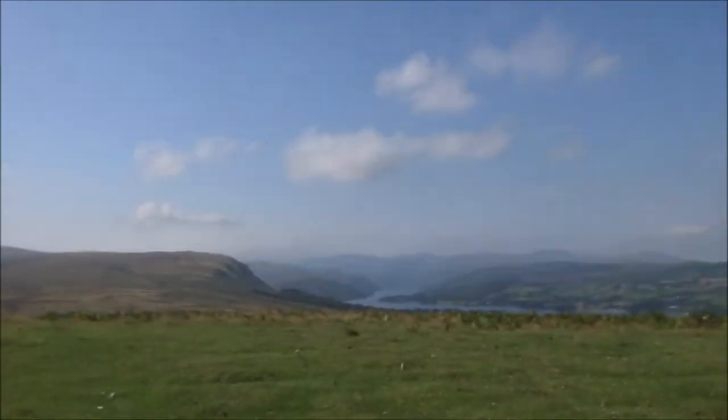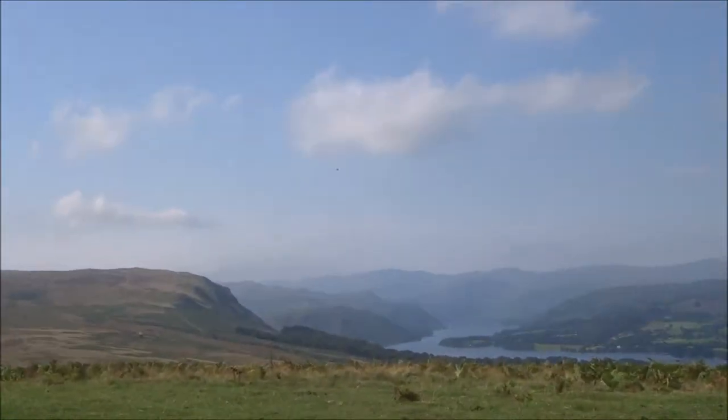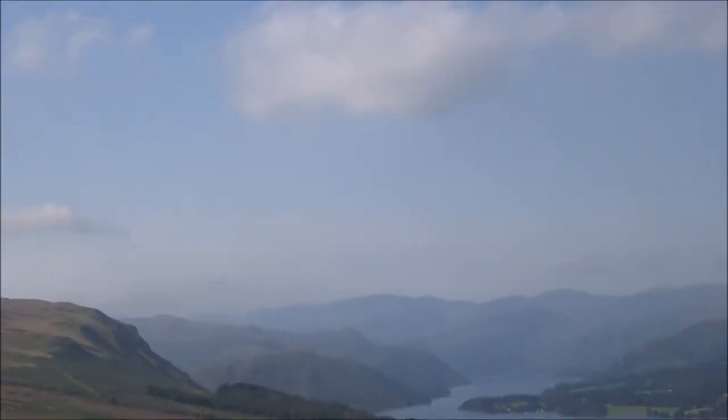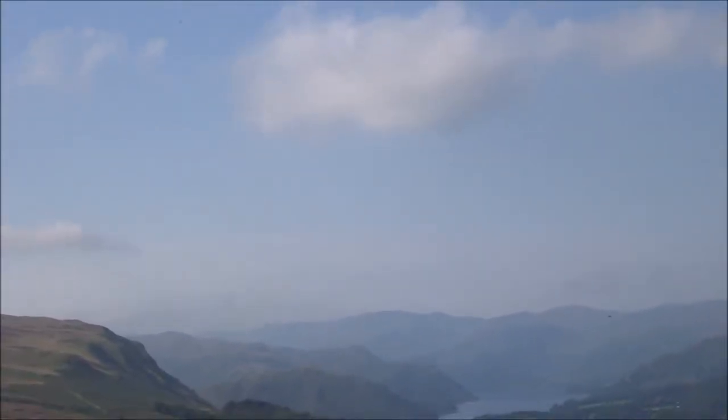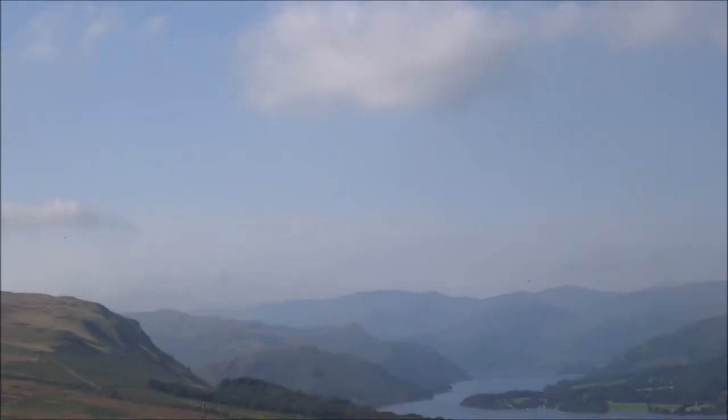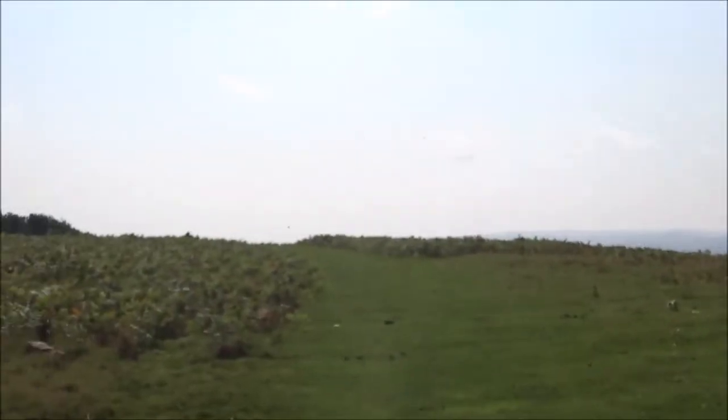And over there is Helvellyn. I think it's the second highest mountain. Yeah, the second highest mountain, or the third highest, if you include Scafell. Highest mountain in the Lake District. It's 3,100 and something feet high.